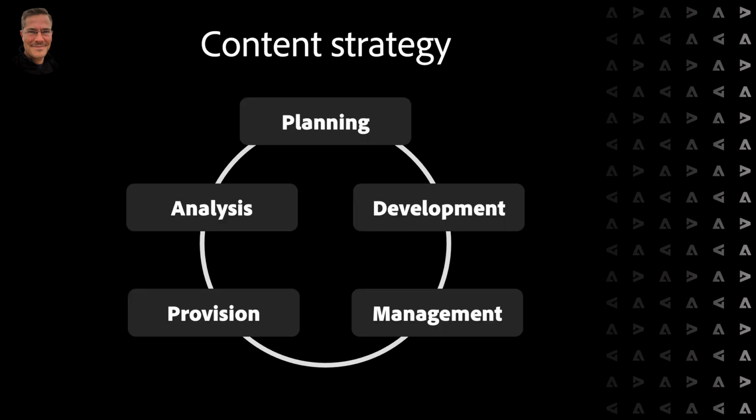So basically, content strategy, to reduce those long paragraphs from two slides ago, is basically about planning how your content will be used and how it will be produced, then developing that content, and then, of course, managing that content. So once that is done, and management, for example, also includes things like translation management, we have to provision that content.